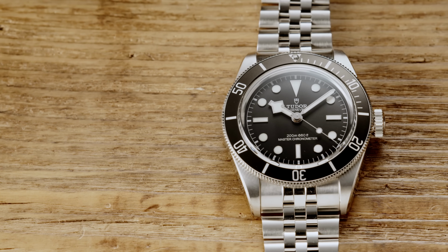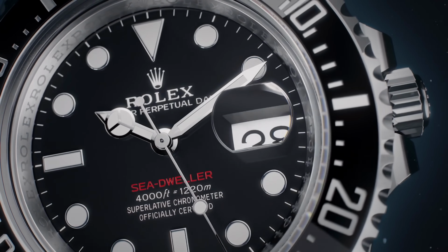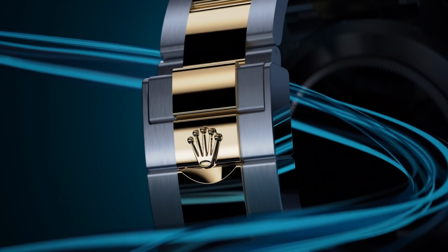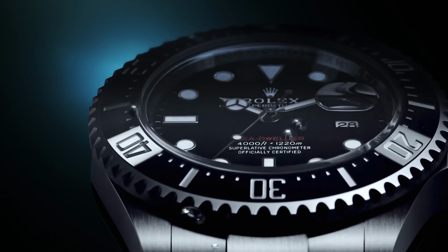But if you see those watches as just being for desk dwellers and you actually take your diving seriously and need more performance, then Rolex offers the Sea Dweller. With increased water resistance and a helium escape valve, this is a watch specifically designed for saturation diving. That's the kind of diving where you get completely soaked, even your shoes.